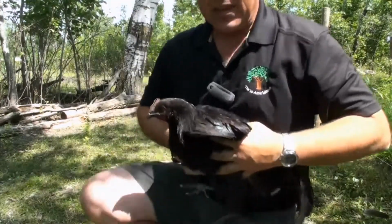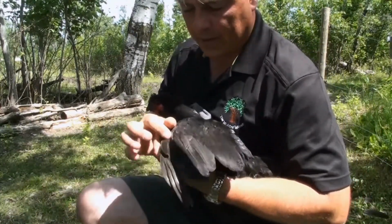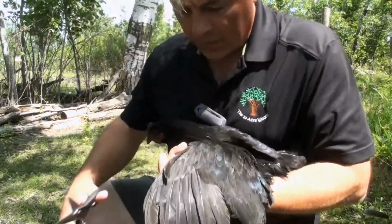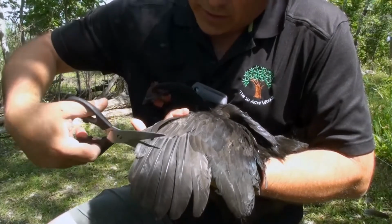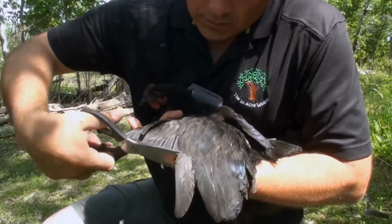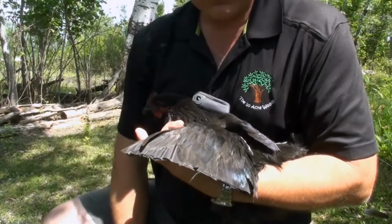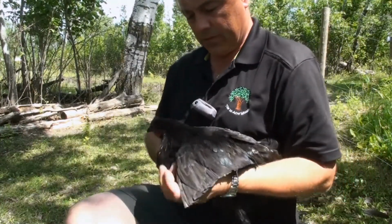Again, the same thing over on this side. Oh, you don't like that, do you? So fan out the wing, and again, right across, and snip those. And there we go. Now the flight feathers are off.